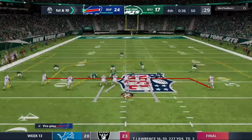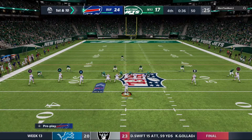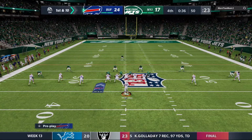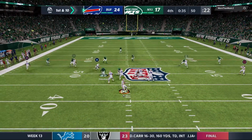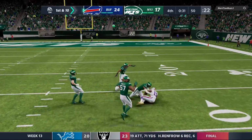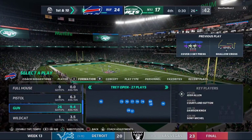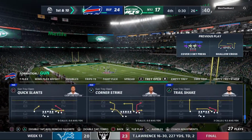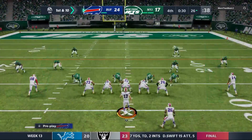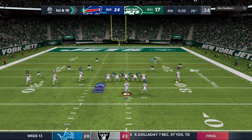So good field position for the Bills as they come up 1st and 10 right at the 50-yard line. So Allen's going to look to throw. Oh, he's got a man wide open, complete. Now the Bills will use the 2nd of their timeouts. That'll leave them with just 1 remaining in this 4th quarter of play.